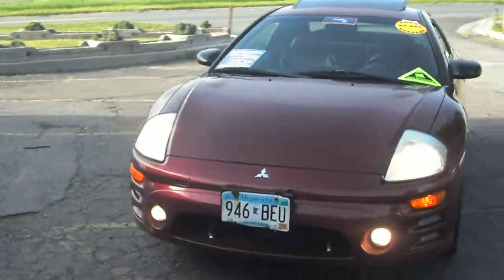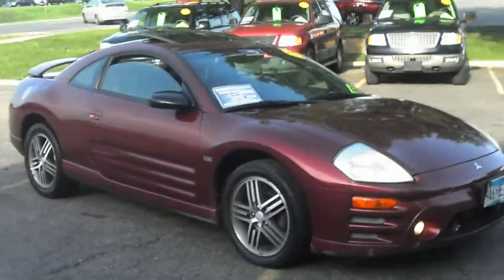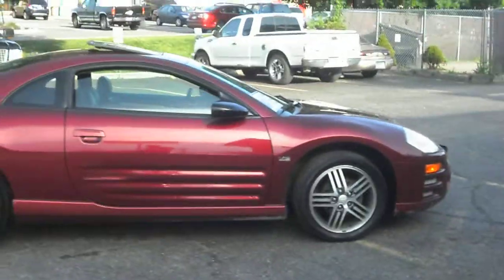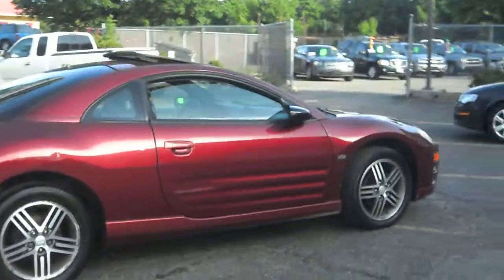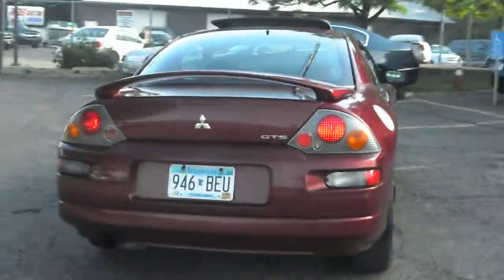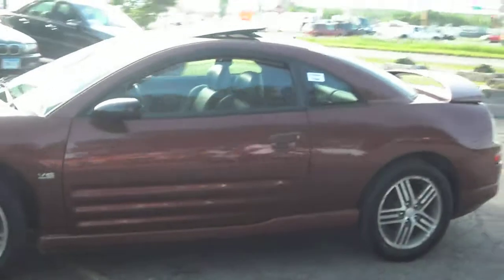2003 Mitsubishi Eclipse. 2-door coupe. This is a GTS model, 3.0 liter V6, 17 inch aluminum wheels, factory rear spoiler, dark red in color. As you can see, the body is in really good shape. This vehicle also comes with a 3-month warranty.